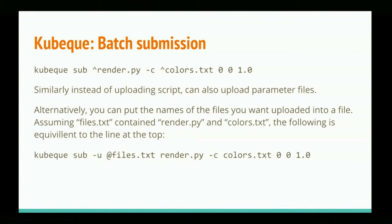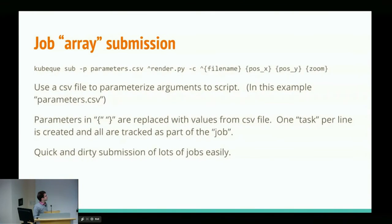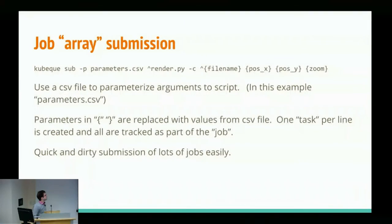A slightly different variation of that is here, where I'm uploading both a file, the original script, as well as a script that's a parameter. And here I'm submitting something where I've actually got a list of files that I'm uploading. This is just a shorthand syntax. I'm still debating whether that's a good idea or not. In practice, before too long you accumulate a bunch of files you want, so you can list the files that you need there.